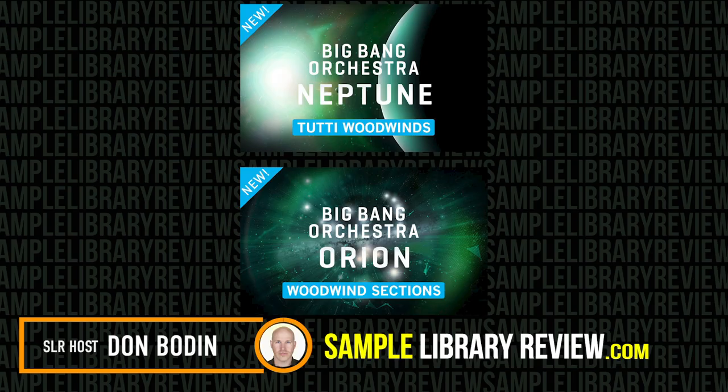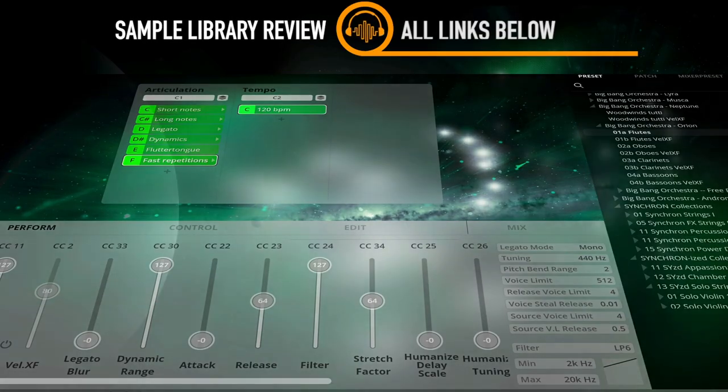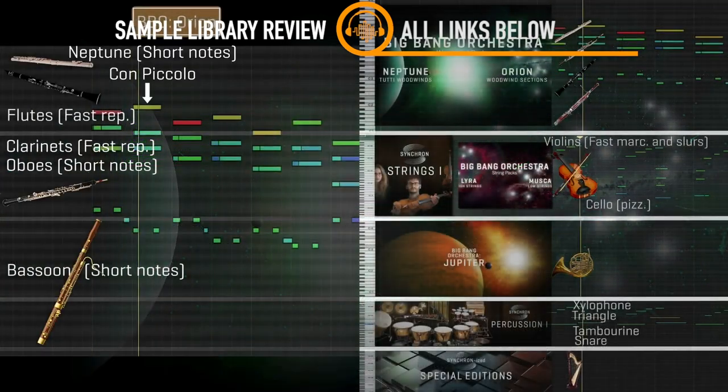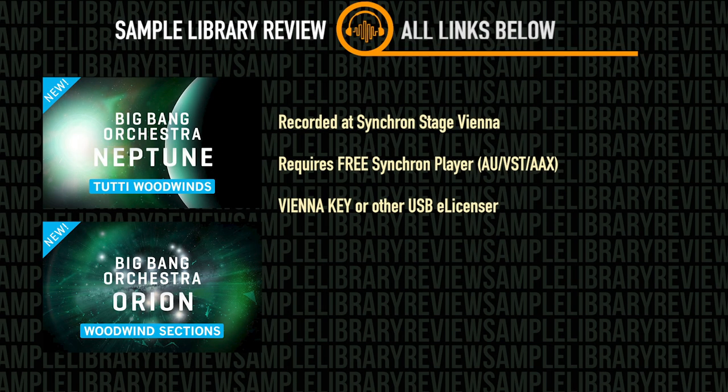Today we're going to be checking out the brand new Big Bang Orchestra woodwind packs, Neptune and Orion from Vienna Symphonic Library. In continuation of the Big Bang Symphonic Library modules, Vienna's released two new woodwind packs, both recorded on the Synchron Stage in Vienna, and because they're placed in the room with the same mic positions and whatnot, they'll blend perfectly with any of the Big Bang Orchestra libraries or any other libraries recorded on the Synchron Stage.